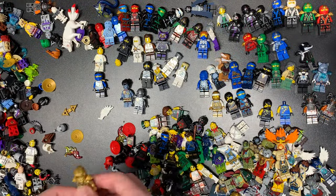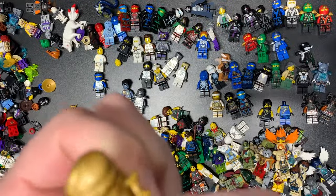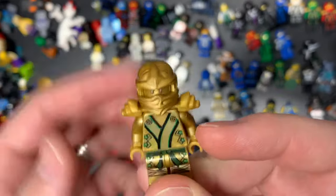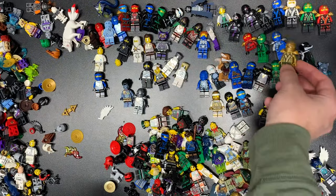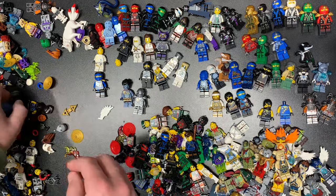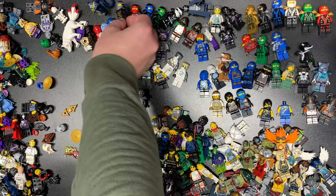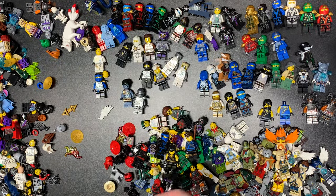Movie version, we have another of the Vermilions and the Golden Lloyd. This guy also explodes. That gold, man, that pearl gold is crazy. And I think that completes our final battle suit pack right there. We also do have Deepstone Coal, which I believe completes our Deepstone pack up there as well.